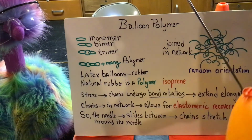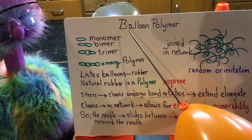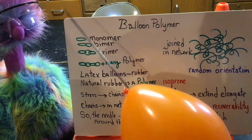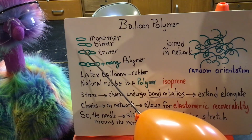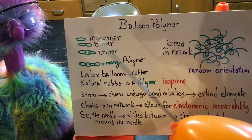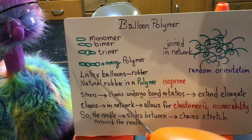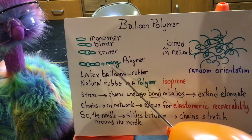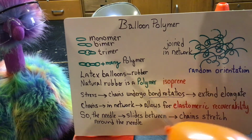Okay, so, sorry, we have to be serious now. We're talking about chemistry. Balloon polymers. You start with one single molecule and you have a monomer. If you use two of them, you get a dimer, and three is a trimer, like tricycle and tripod and things like that. If you put a lot of them together, it's called many. So that's where the word poly comes from. Many put together.